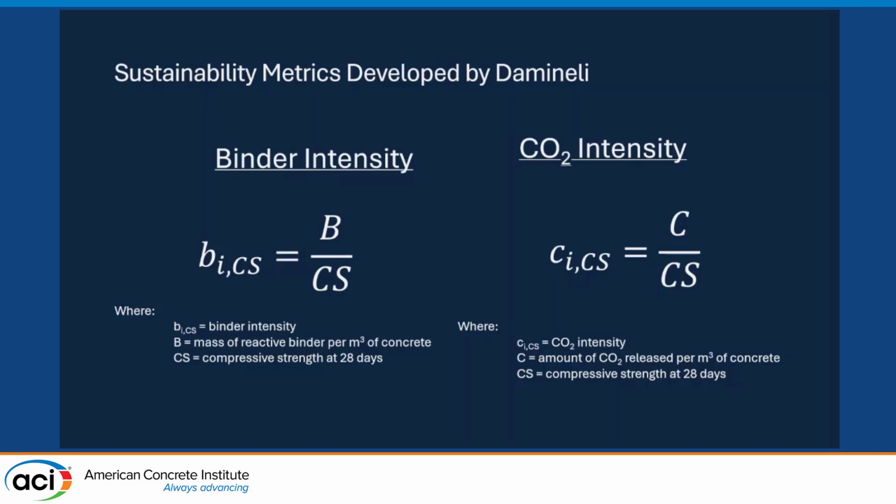And we have these two metrics, which are binder intensity and CO2 intensity. So binder intensity is quite simply just the amount of reactive binder per cubic meter of concrete divided by the compressive strength at 28 days. And so here we have to make a distinction between the materials that we add principally for their reactivity. So here we have Portland cement, GGBS, fly ash, and specifically not fillers.